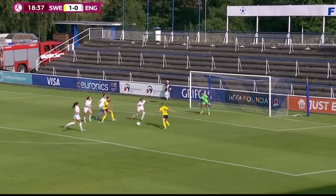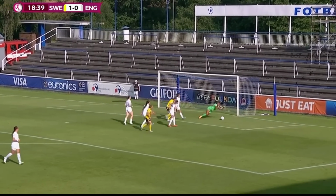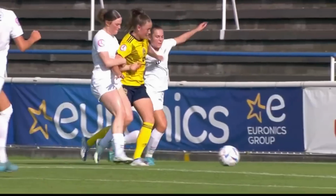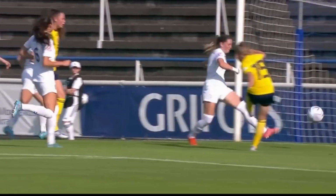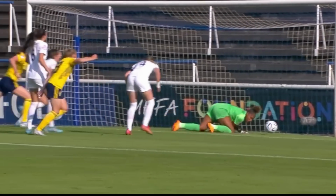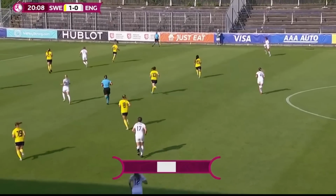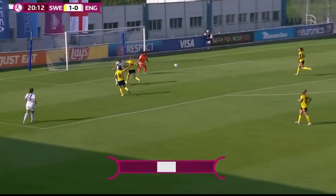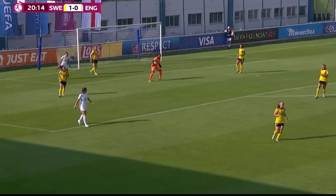Reimberg looking to go herself, but eventually Keating makes an excellent save. And that came all the way from England's corner. Reimberg with the burst into the penalty area, and eventually it broke to Nielden. Swedish team dominating the attempts on goal, all of them on target so far, as Backmark claims.